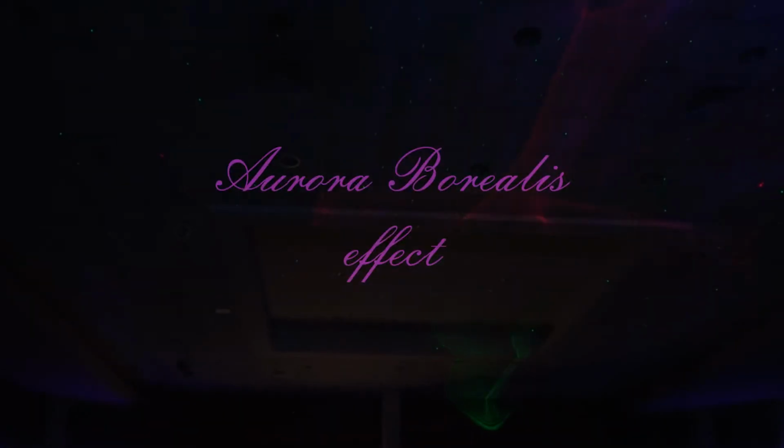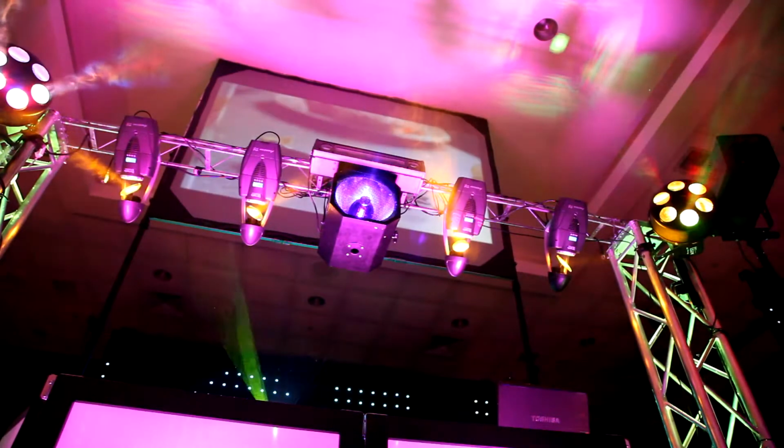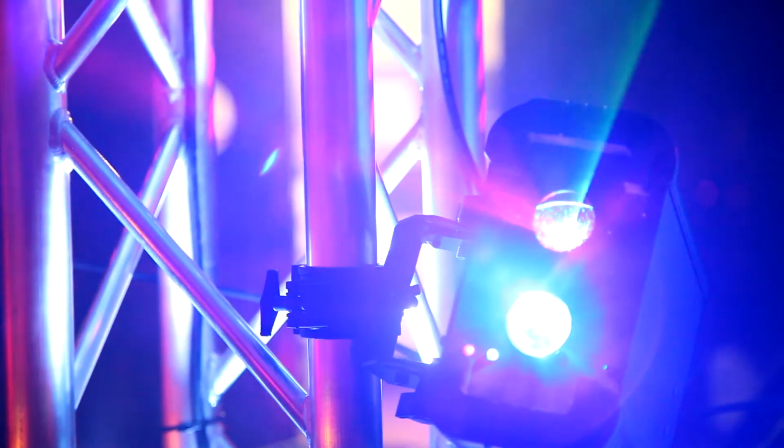Our upgraded truss that we've offered in the past now has an Aurora Borealis lighting effect included in it. Aurora Borealis. This is kind of a theatrical effect.